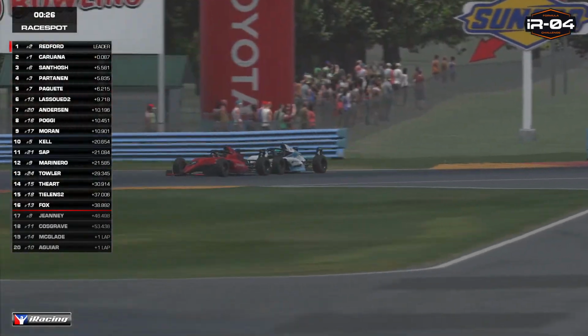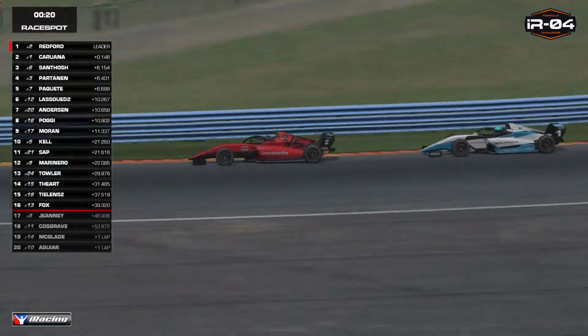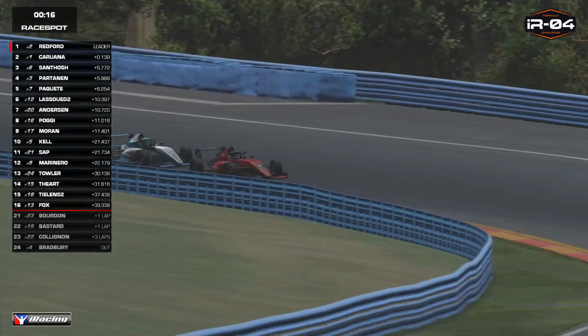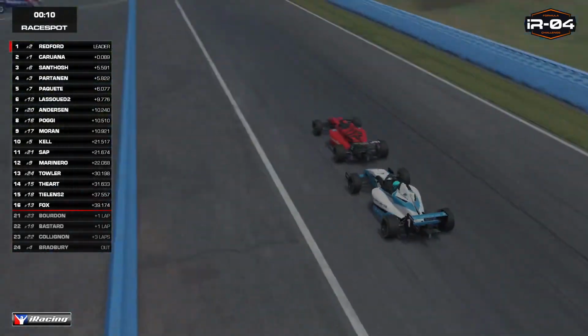Here we go. You can see Redford having a good offensive. Caruana trying to tuck in behind. That move didn't quite work out for him. Redford into the race lead with only half a lap left to go in this race. They have been fighting all race long, trading places lap after lap, but it all comes down to this. 2 more corners left to go in week 2 of the iR-04 Challenge Series here at Watkins Glen.